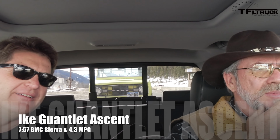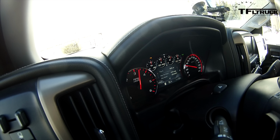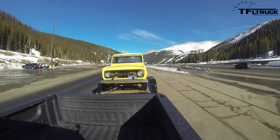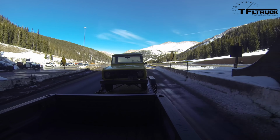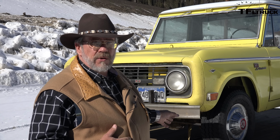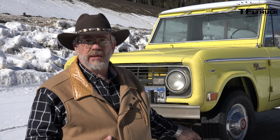What's our fuel economy? 4.3 MPG going to the top of the Ike Gauntlet. And first time ever we hit a stoplight. And we're using our new test trailer. This is a tilt trailer from Load Trail and Aaron there at Jayhawk Trailers in Denver.